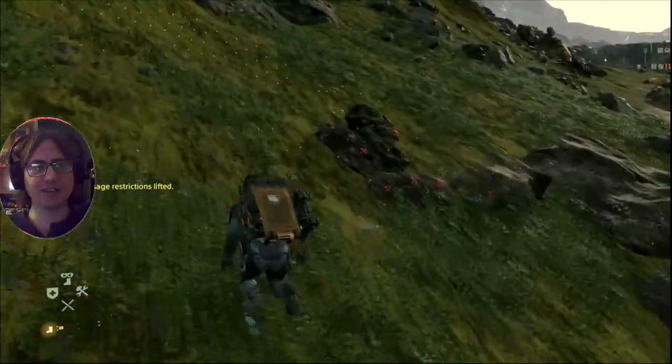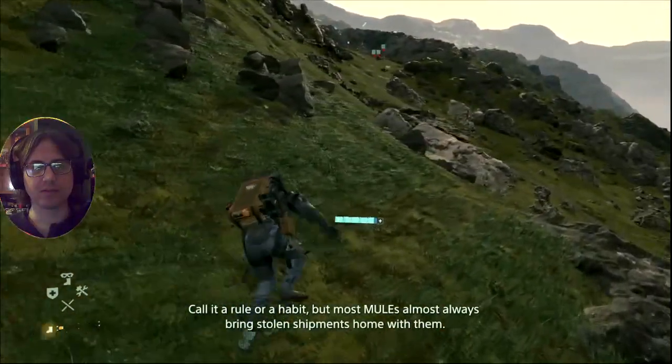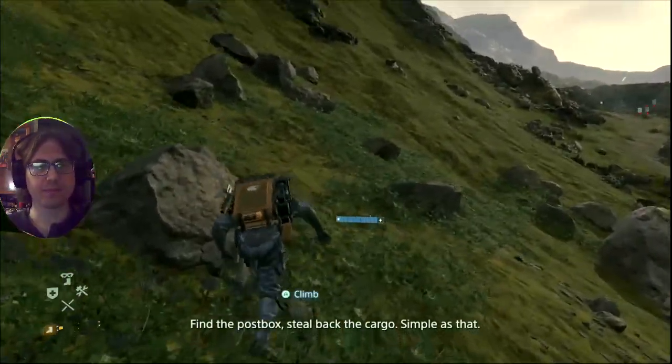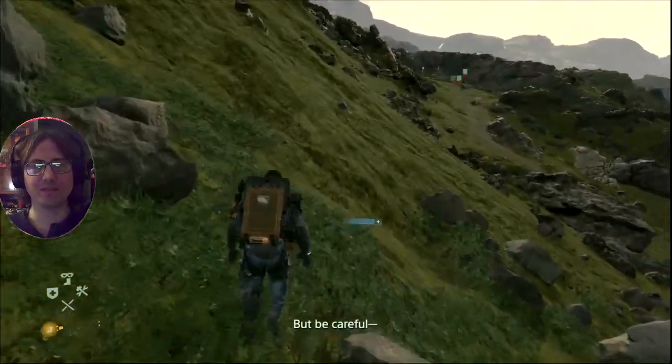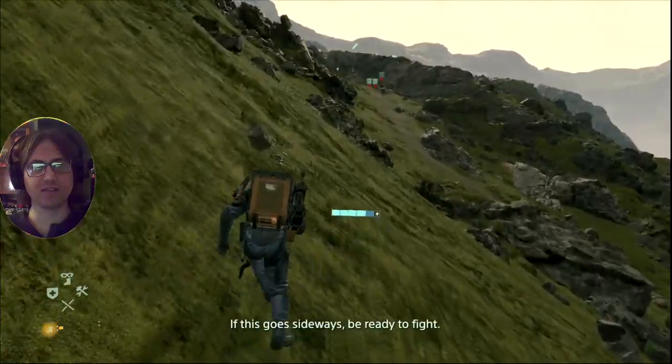Call it a rule or a habit, but most mules almost always bring stolen shipments home. Find the post box, steal back the cargo. Simple as that. But be careful. These guys are armed. Be ready to fight.